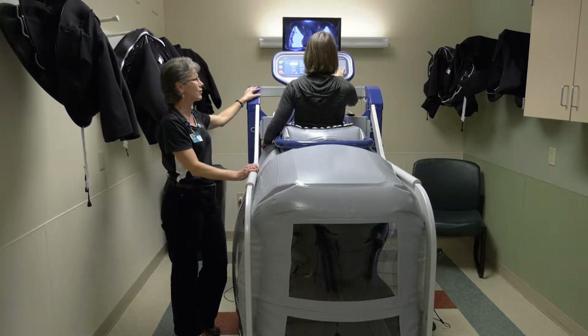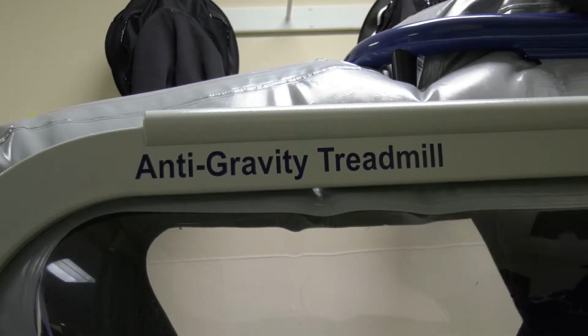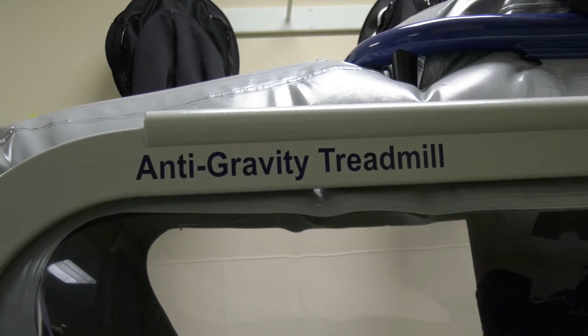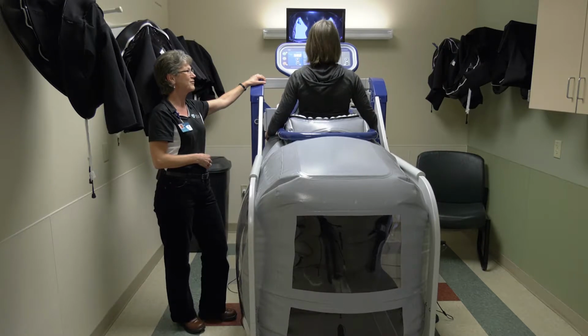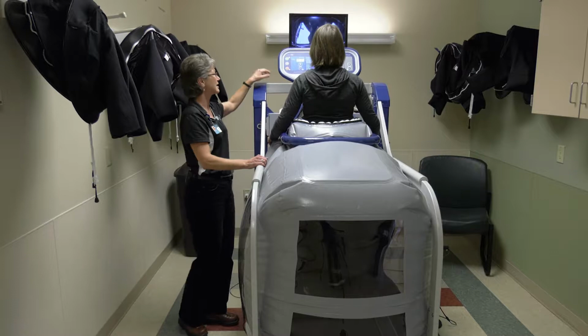whereas she couldn't before. Of course, we have higher level athletes on here too, as far as running for gait analysis and such. It's very much fun, and patients usually really like it. See, she's smiling. Okay, so then we're going to be done.